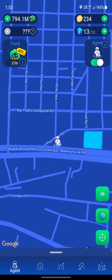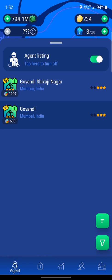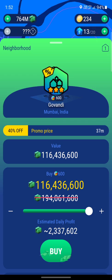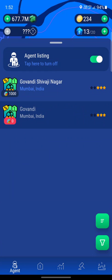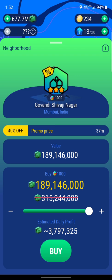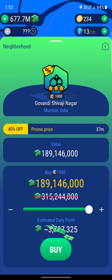Okay, so we are in the Shivajinagar area and we can already buy Govendi, which is 116 million. So I'm going to buy that. And the other shareholder that we have for the property is ourselves. So it's not a big deal. Now this is 189 million. So I'm going to buy that as well.